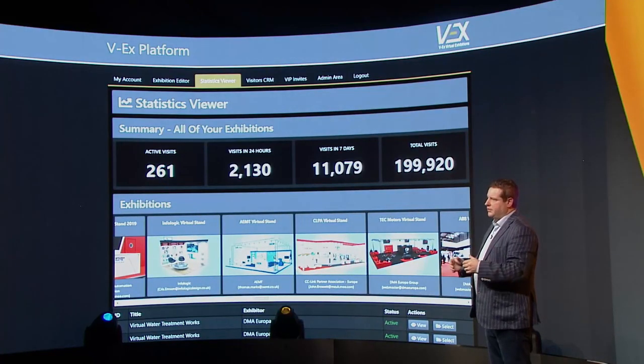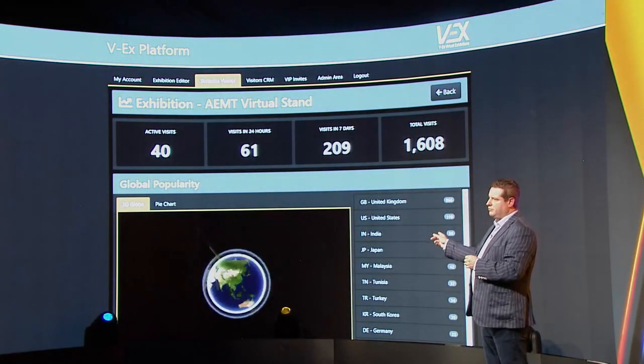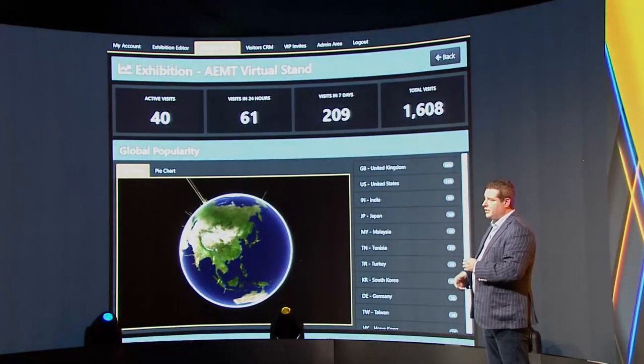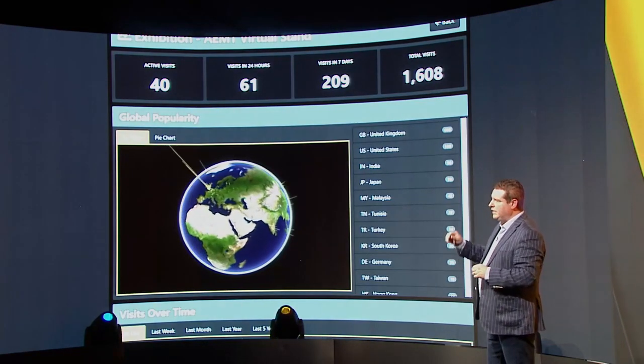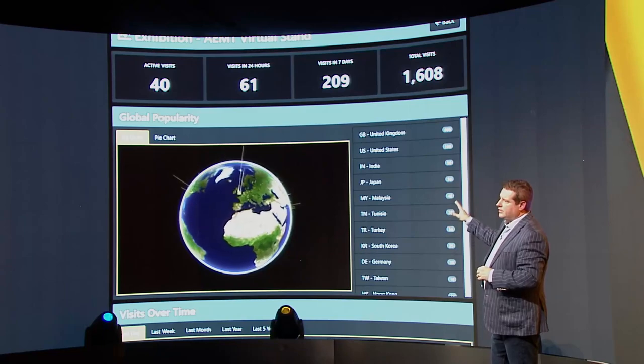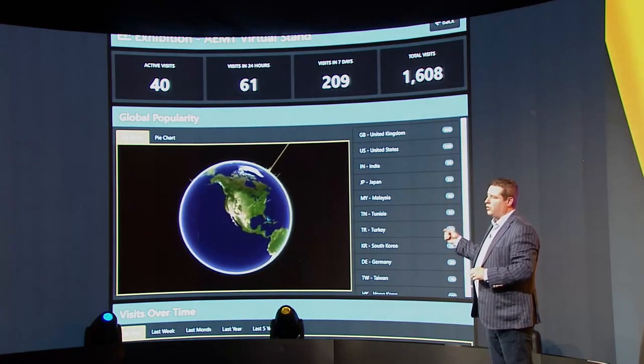But that's okay, because when you log in, and I'm going to use this example, which is a stand we visited earlier. So the AMT stand, where we were looking at the blue electric motor. This is the live stats. The live stats are driven by Google Analytics. So it's a good quality source.